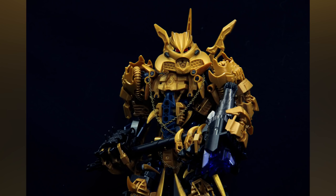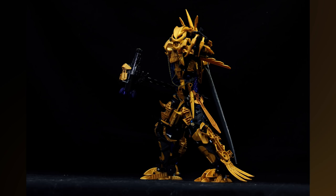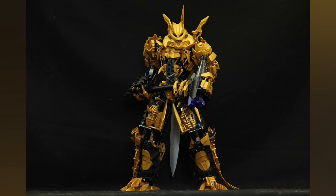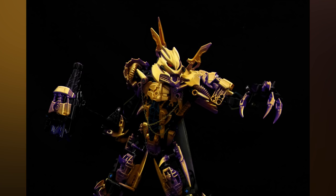And here we have an incredible looking Bionicle figure. This is the Brutaka Samurai version 2 from Mastery Kerr. Bionicle custom building remains unsurprisingly strong throughout the years, despite the fact that the theme has been canceled twice now, but you can see that builders are by no means any less creative now than they were back when the themes were still alive.